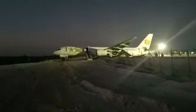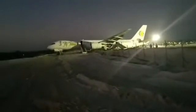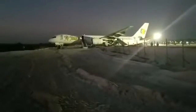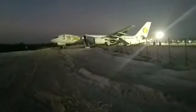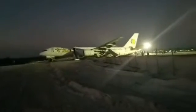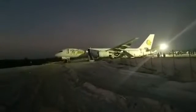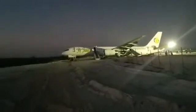We're being told that the plane might have been heading to Toronto. We have one of the relatives of a passenger telling us that she has relatives on the flight and that it was heading to Toronto. So we're going to check on that. We're told that there were over 100 passengers on board when the airplane was forced to make a turn around to Guyana and make an emergency landing here at the Cheddi Jagan International Airport.